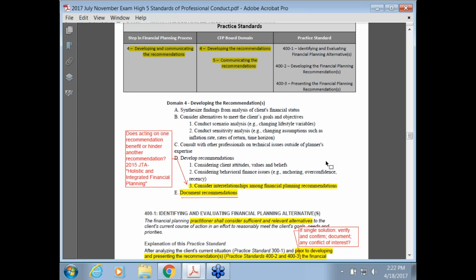Another piece that shows up in the questions is what they call holistic and integrated financial planning. And this is just incorporating the steps with the various recommendations, but it's also touching on will action in one area of the plan impact any other areas of the plan? And you have to take that into consideration in picking one of those 4 answer choices.